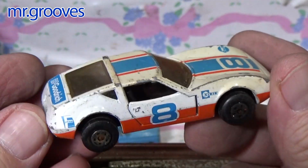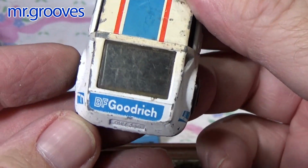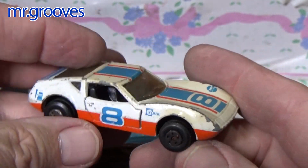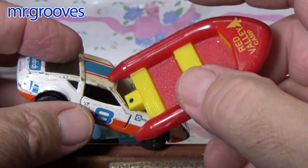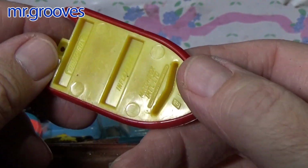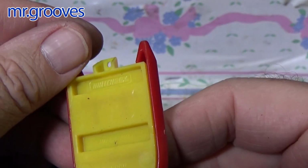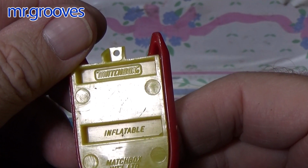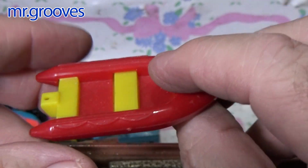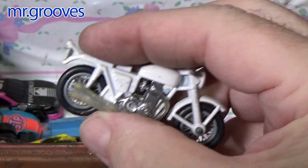Now it looks like it might be taking influence from some other type of car. I was thinking Pantera at first, but I'm not sure. Pantera is not a rally car. Red Valley Camp, a little boat. Went with something, and this is a Matchbox model. There's the Matchbox logo, and this is actually called inflatable. I wonder what models use that.